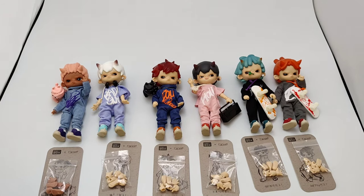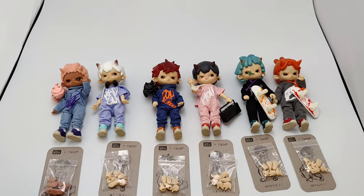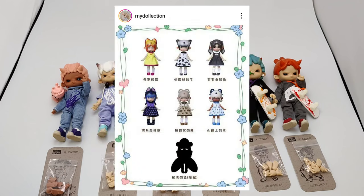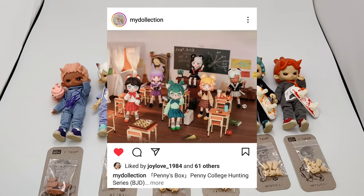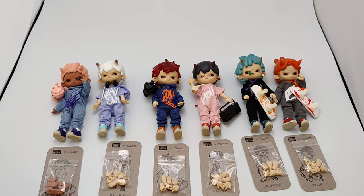I was scrolling through Instagram just now and there's not very many photos available of these guys. There are other Penny's Box blind box sets. There's the Antu set, which are the girls that have the little unicorn horns, and they're all like animals. And then there's another series that I don't think has been released yet. I think they're available to purchase right now, but people don't have them yet. They are animals and they have paws instead of hands, and they're a school theme because they're all wearing school uniforms.